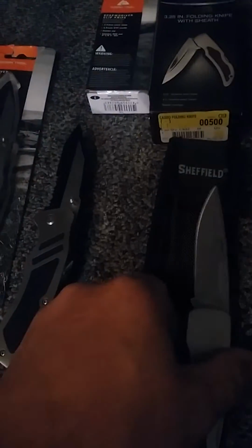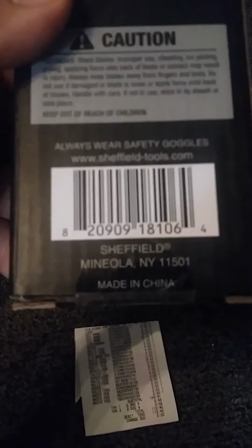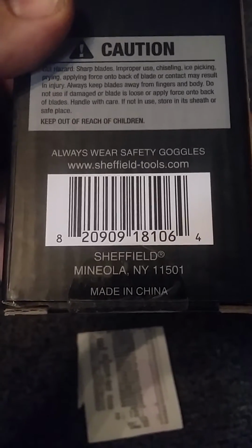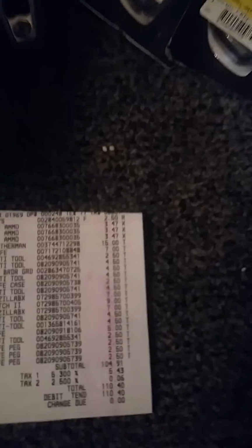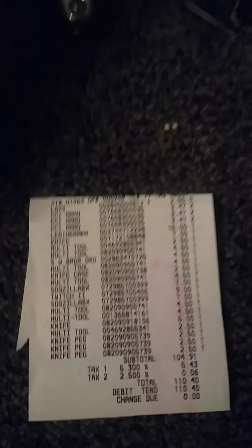Alright, moving on next. Sheffield, 3 1/4 inch folder. They call this one the Cato. Not a bad blade. I mean, you know, it needs to be sharpened, of course. You're not going to always get a razor edge on something this cheap, but it's not that bad of a knife. It comes in a little carrying case. Here is the barcode. That one was $2.50. So, not a bad price.